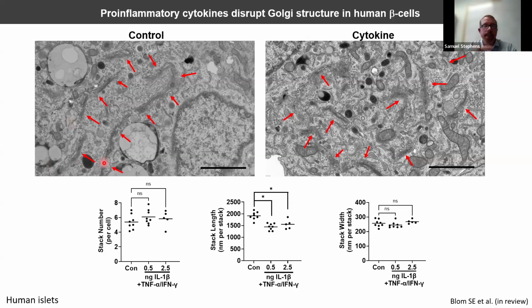And so, similar to that early model that I had shown you, the Golgi stacks here, I've got red arrows pointing to them because I realize not a lot of people do EM these days. But you can see these long, thin cisterna. These are very classic Golgi stacks. Lengths are easily measurable, and all the data is quantified here at the bottom.